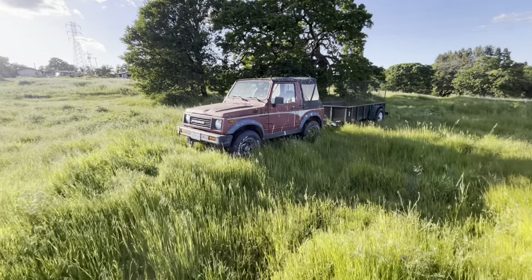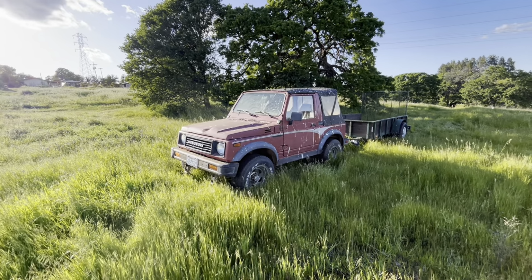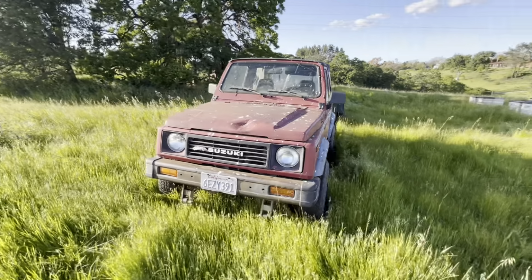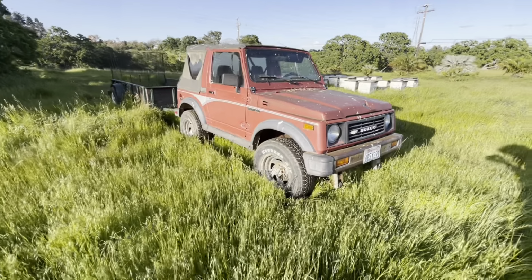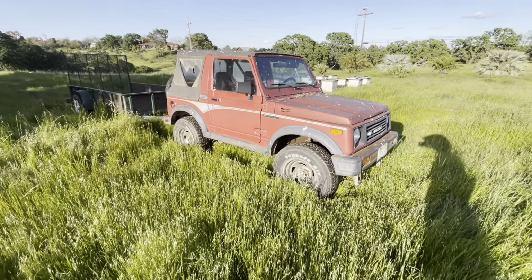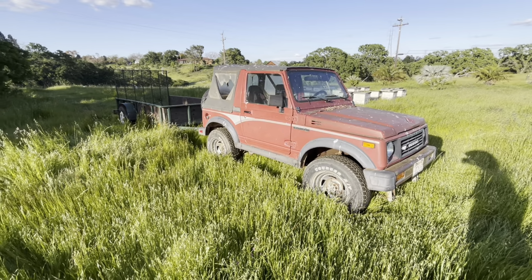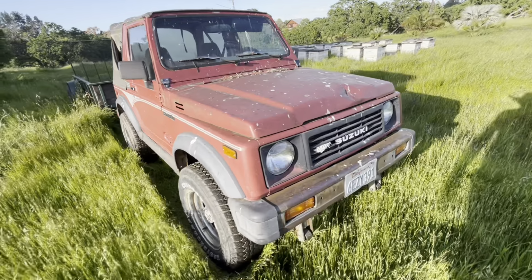I call this the ranch buggy. I bought it for $1,500, like 10, 12 years ago. Hardly anything's gone wrong with it. I use it all the time on the ranch. It would go anywhere. Four-wheel drive, tires are a little bigger. It's really light, so it floats over all the mud, tows the trailer. And this thing is a little workhorse, and it's totally fun.